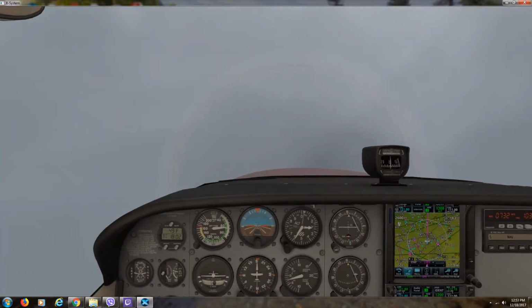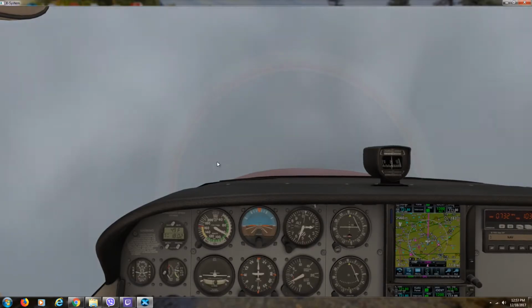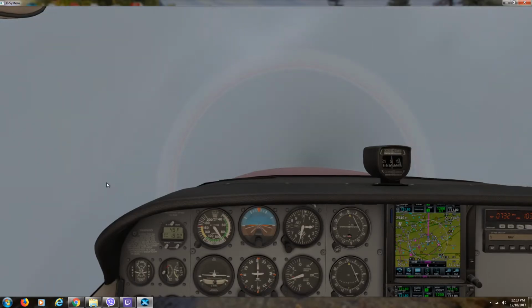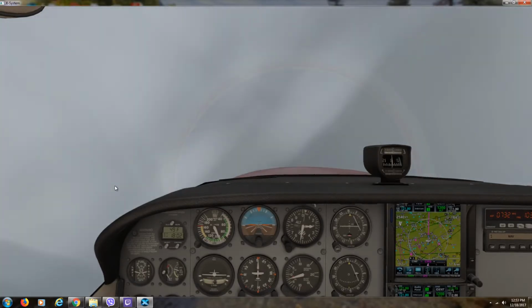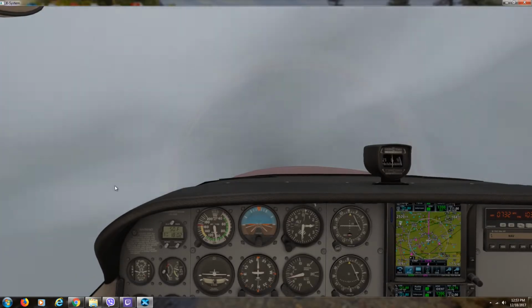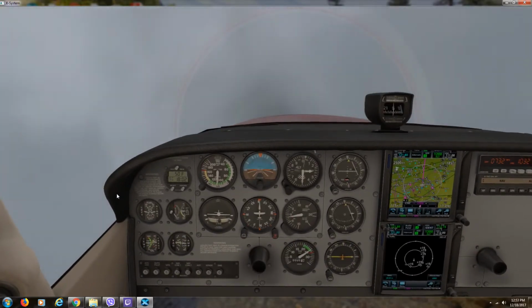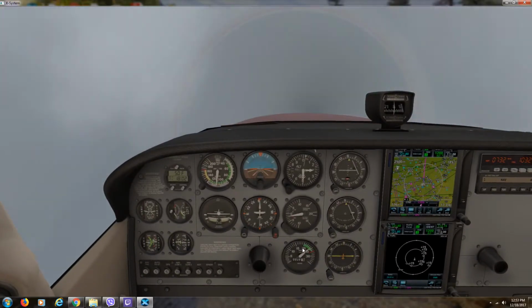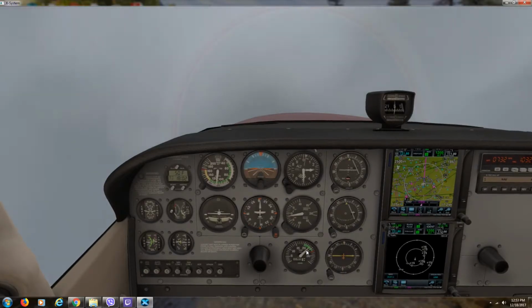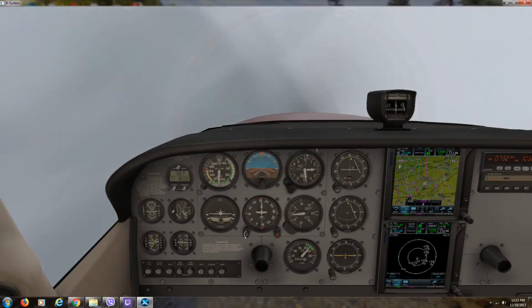And now, you notice if you weren't using your autopilot, you see all these clouds going by. It really tends to disorient you if you're flying manually. You don't know whether you're up or down, so we'll just keep that on and I'll back off the RPM here. Back it off to around 2,300. And our airspeed is in the green.